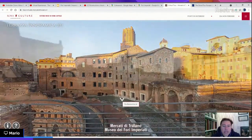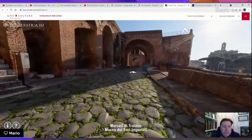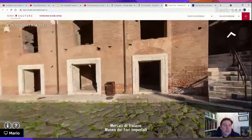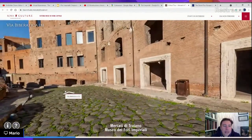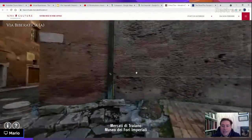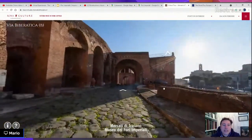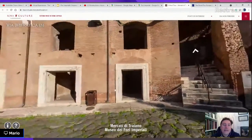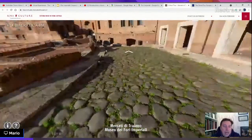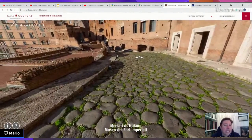And then you can even walk on the ancient Roman road, pretty much preserved. This is known as Via Biberatica, from drinks. So probably they were selling drinks, or there were taverns where you could drink wine and so forth. I love this place because the feel of it is like really being back in time, because not much has changed since Roman times. The road is pretty much unchanged. It's one of the best preserved that you can see in Rome.